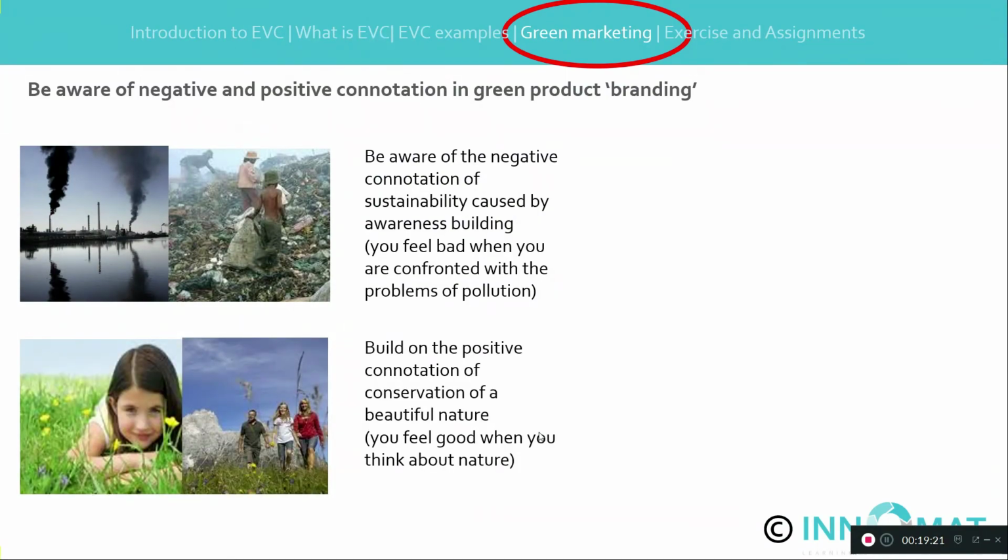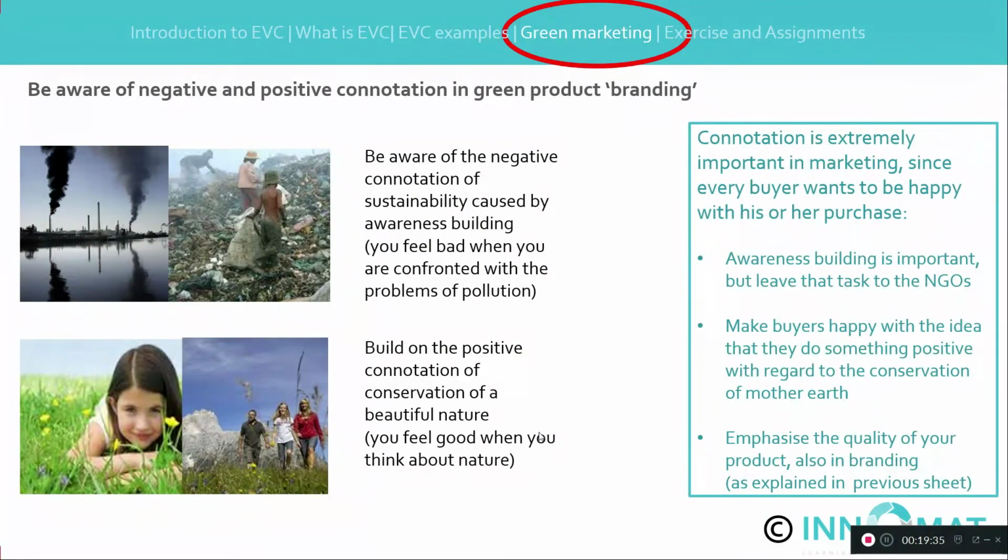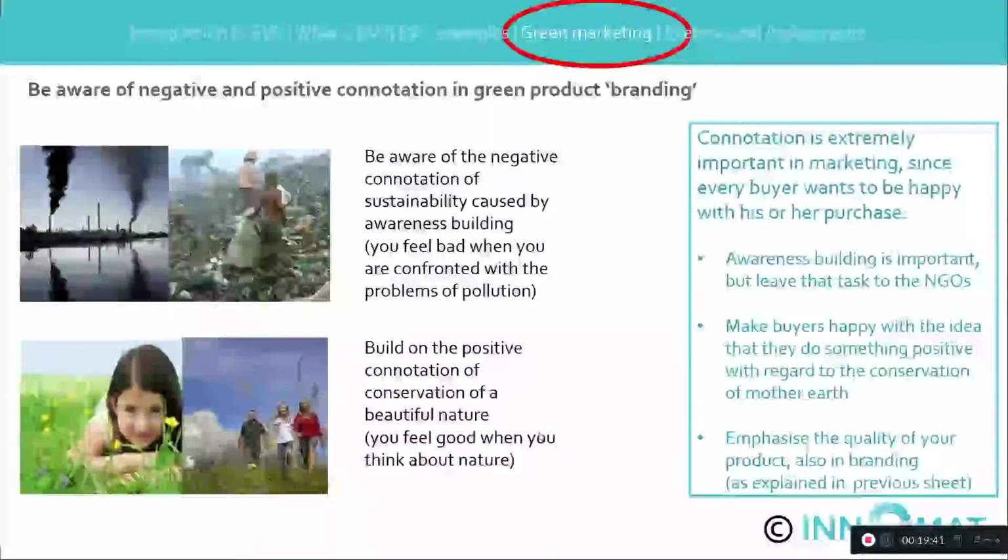In the shop, you should build on the positive connotation of a beautiful nature, since people feel good when they think about nature. In such a way, I will feel happy with my green product that I just bought. So, connotation is extremely important in marketing, since every buyer wants to be happy with his or her purchase.